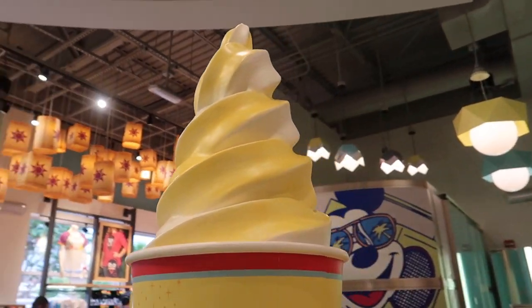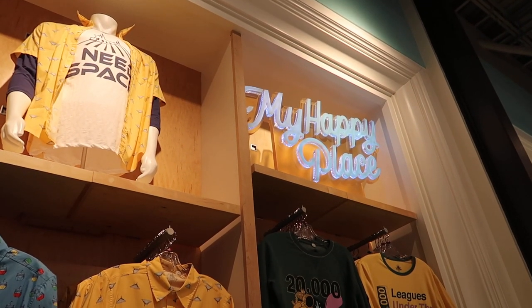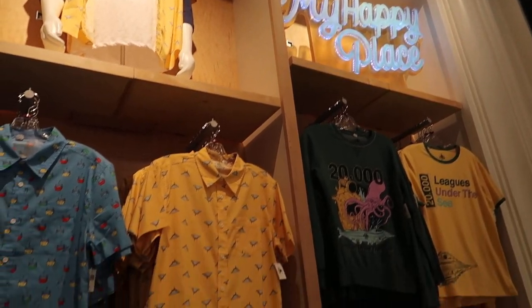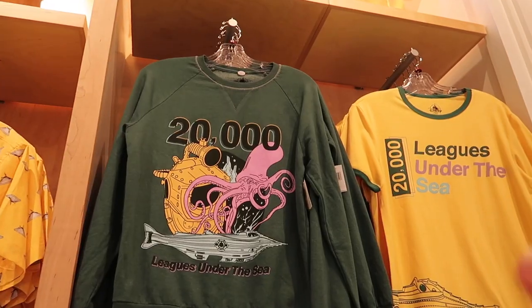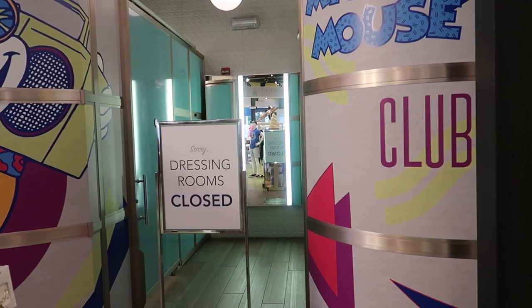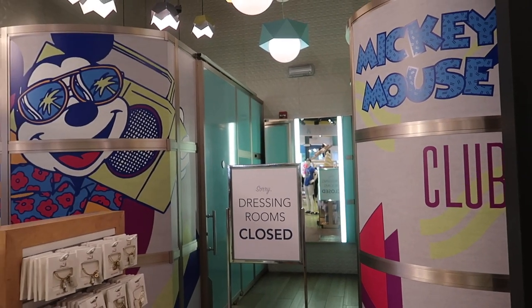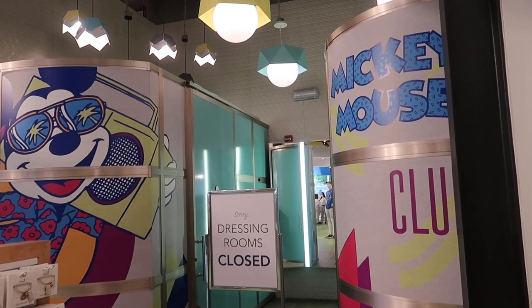You put a Dole Whip swirl, I buy everything. I think a lot of us can agree that Disney is our happy place. Look at these awesome shirt designs they have. Oh my gosh, look at this 20,000 Leagues Under the Sea sweater. You guys, dressing rooms are closed right now. I'm sure they'll reopen at some point, but for now, the Mickey Mouse Club dressing rooms are closed.